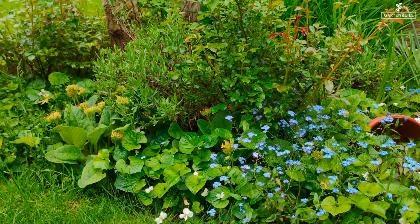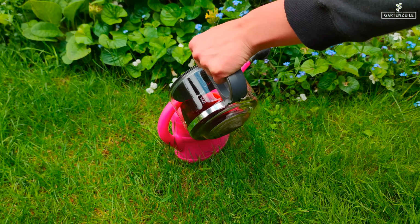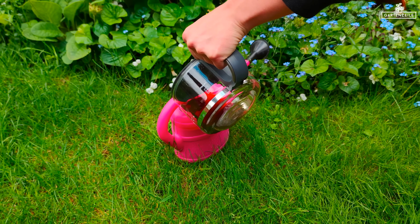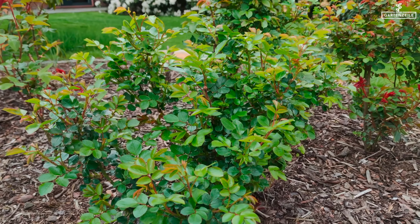6. Roses. Roses can even benefit from the application of coffee grounds as fertilizer. The fertilization is done every 4 weeks until June. Instead of coffee, you can also use black tea.